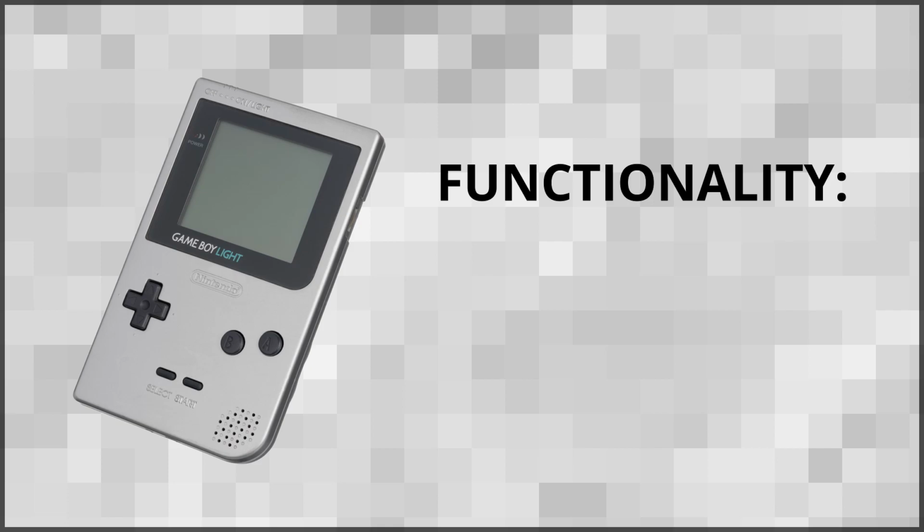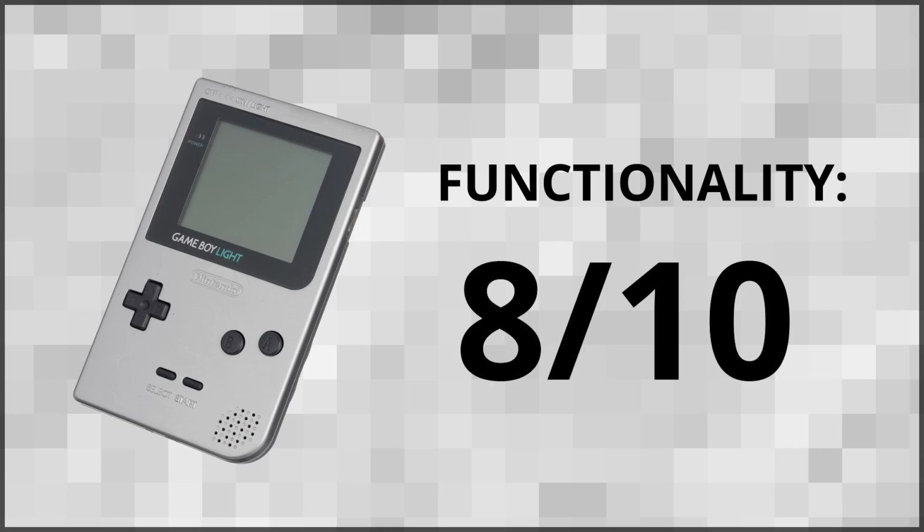Actually, it's where it literally shines more, because it's got that backlit screen, which was just a majorly needed improvement to the Game Boy Pocket. Now you can actually play this thing at nighttime, which is a pretty big deal. However, other than that, it's got pretty much the same features as the Game Boy Pocket. It was only released 2 years after the Game Boy Pocket, and as well as that, it was also only released in Japan. So for that reason, I'm gonna give it an 8 out of 10 for functionality.